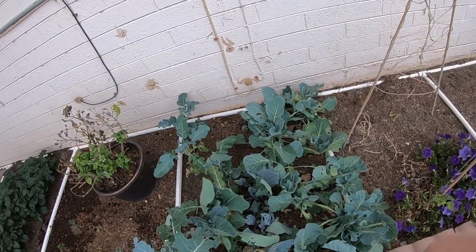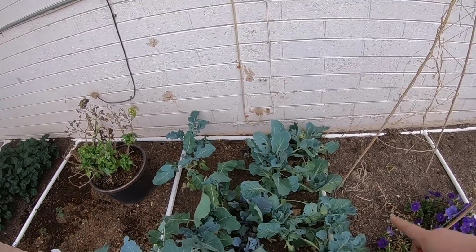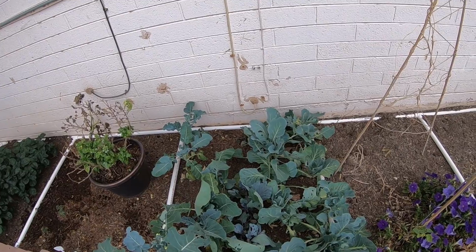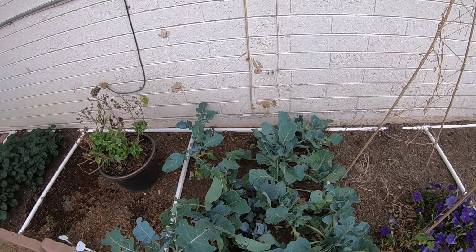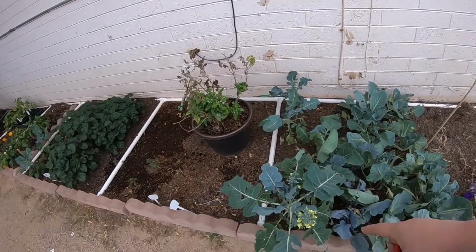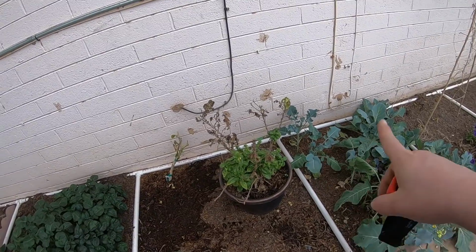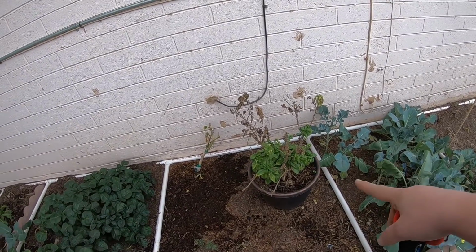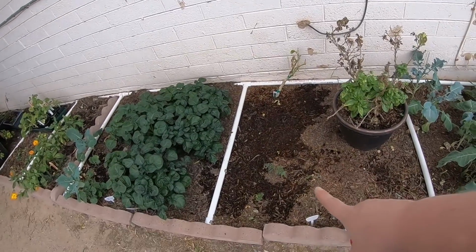These guys, I'm on the fence of just letting them go or keeping them and seeing what happens, but my broccoli is starting to bolt and flower, so that's kind of neat. This one as well, like I was saying, there is trimming that needs to be done, but there are little sprouts in the pots, so I'm not super worried about it.